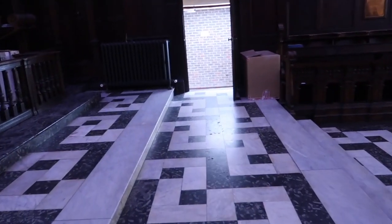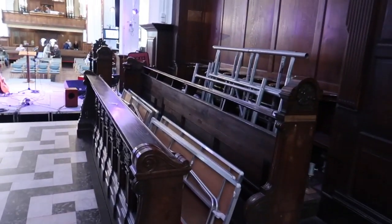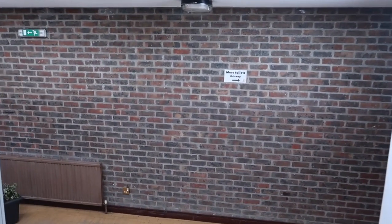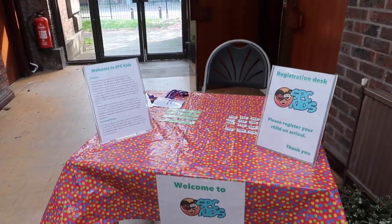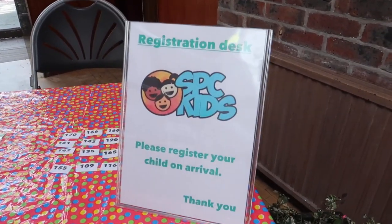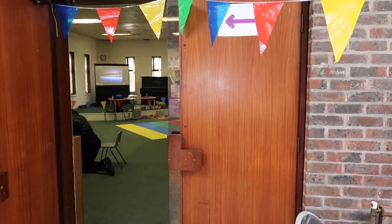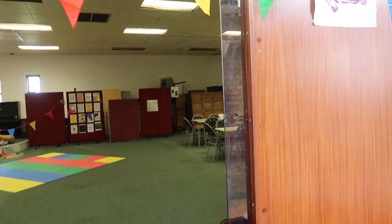Across the top of the church, this bit's called the chancel. It used to be where the choir would sit. And you can see the rest of the church in there. But we have this door here, which leads us to the hall. And the hall is where SPC Kids meets. And you can see they're all setting up in here for SPC Kids.